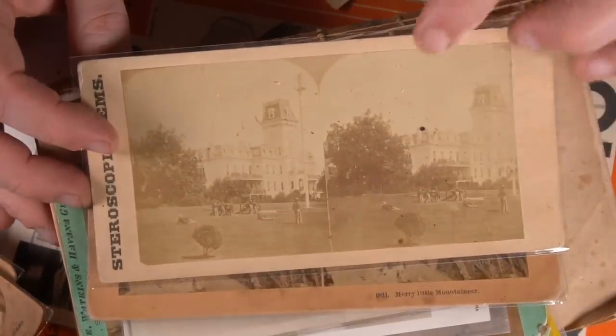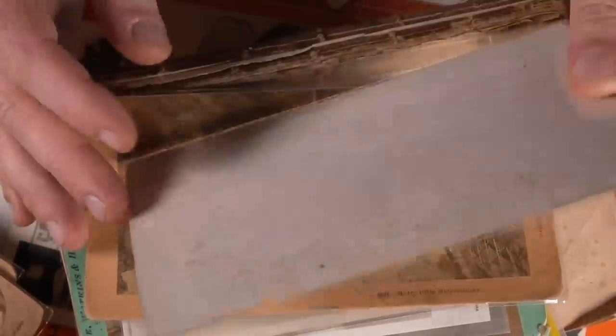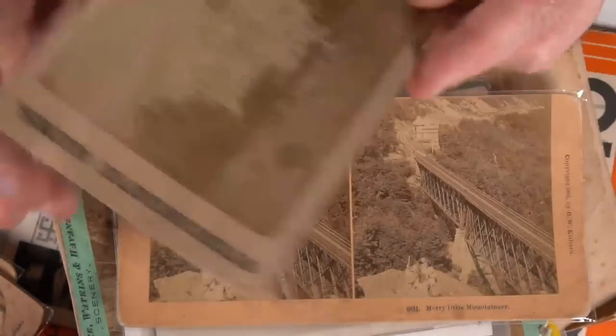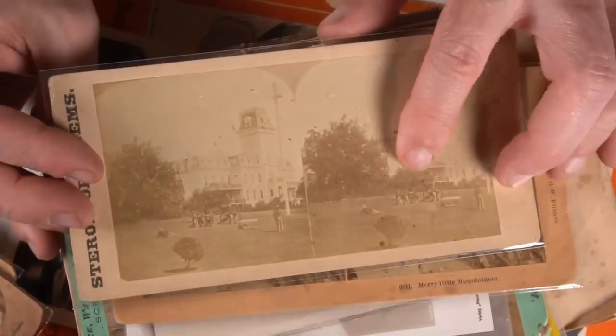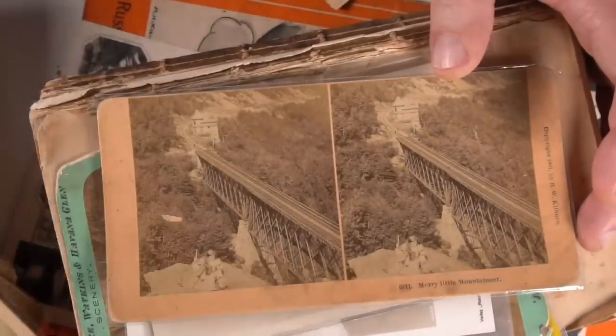Now, this one as well is a soldier home. Now, again, if you don't dig into these and look around the back, on the back, it actually says soldier's home and says where it's at. So, again, real photo. It has soldiers in uniforms on the front. I'm still going to put $75 on this one also.